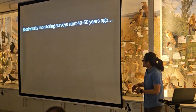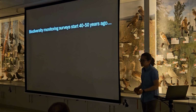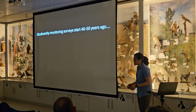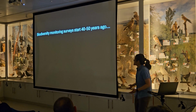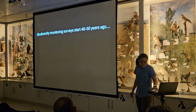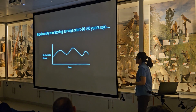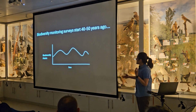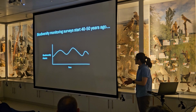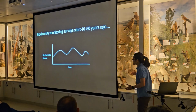But once these schemes start, about 40 to 50 years ago, we know that we've actually been altering the natural environment for far longer periods of time. In fact, land use changes occurred for centuries. And we also know that biodiversity changes a lot and is able to respond to changes that we make to the natural world. Roughly speaking, this is a dummy diagram I've drawn, but this is what long-term biodiversity change looks like.